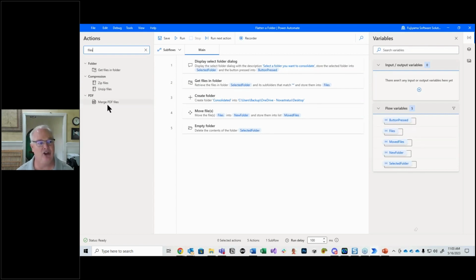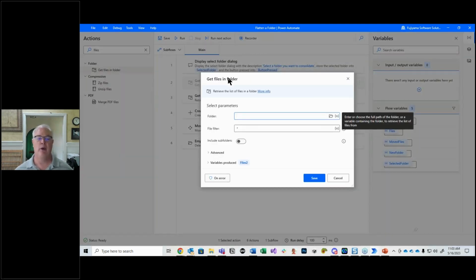So if I wanted to use any one of these, like this get files in a folder, I would literally just drag it and drop it. And you'll notice as I'm hovering, holding the mouse button down, I can put this anywhere in my little script that I'm building that I want. I'm just going to drop it in here to show you what this looks like. When I drop it, the command sequence itself pops up with a dialog box, and the dialog box simply asks me to put in some of the parameters.